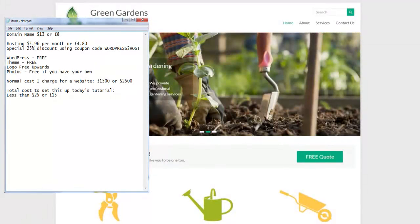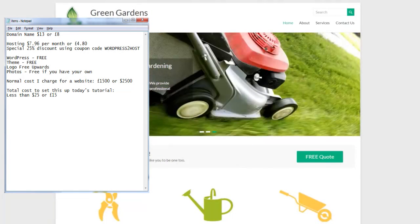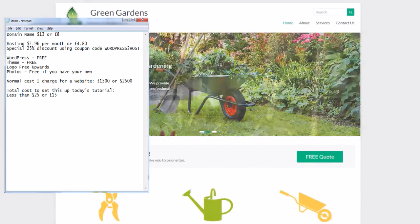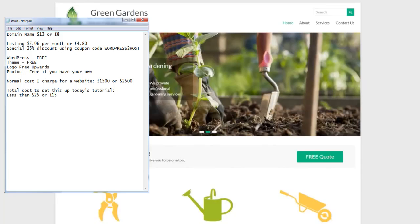Okay, so just before we get started, I want to quickly run through some key terminology with you just to make sure you're comfortable with these terms. So if we look at this items.txt notepad file, we've got these items up. Let's start off with domain name. Domain name is simply a website address. So an example of a domain name would be youtube.com or facebook.com.